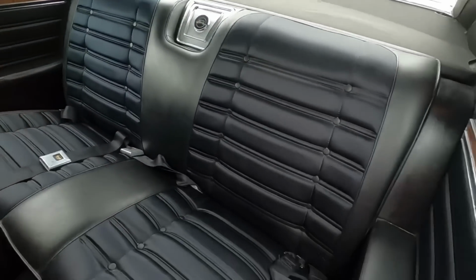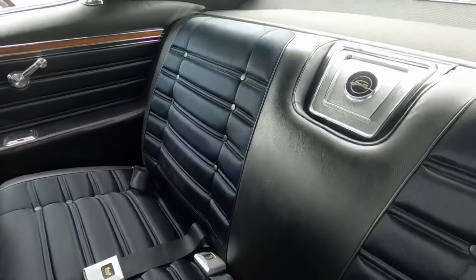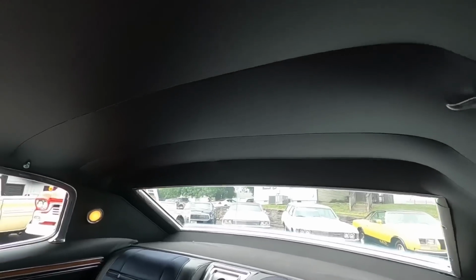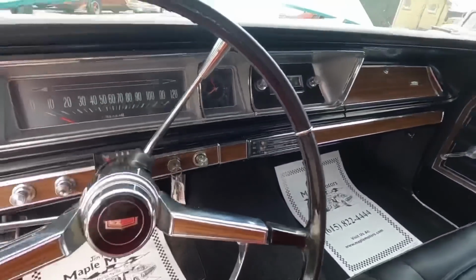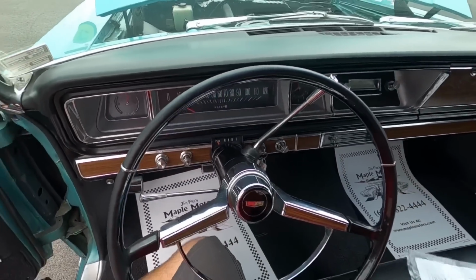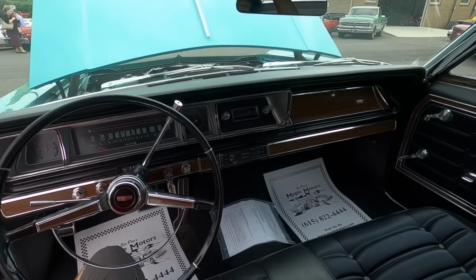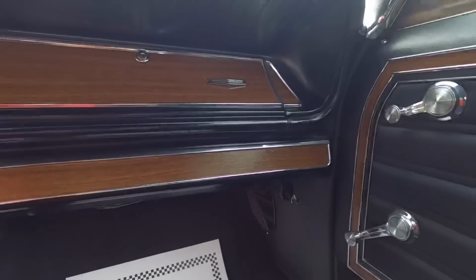Your back seat. Your package tray. Headliner. Of course, coming across in the interior here. Across the dash. Okay, I think my camera just glitched out on me. Yeah, we're coming across the dash again.